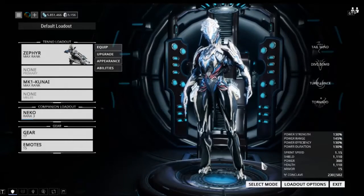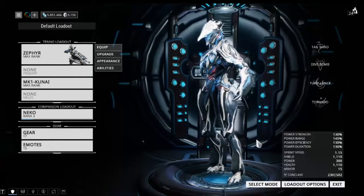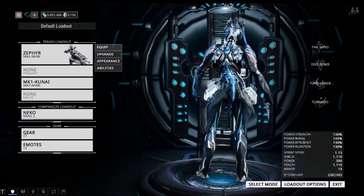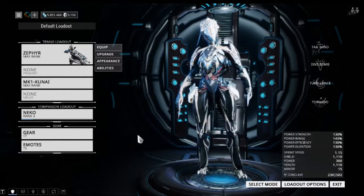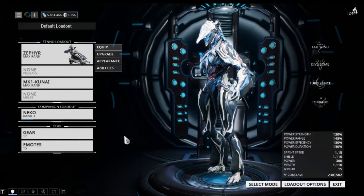Okay, so as usual, before looking at the actual Tennogen skin itself, let's take a look at the default appearance for Zephyr. Now Zephyr, as mentioned, is a bird type frame, and many of its abilities are aerial based. And one of these abilities, Turbulence, makes it one of the most rugged frames in the game. And so one can imagine this makes the frame quite popular, especially for players playing in higher level missions.